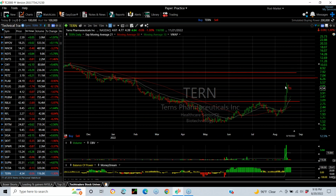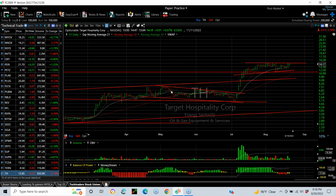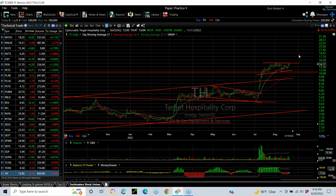TERN broke out of a base, spiked, and now it's got a 2-3 day inside type of coil. Next target, 6.25. TH with an explosive breakout of a falling channel, run up, and now flag again. Looks good for a move into the 19-20 range, perhaps.